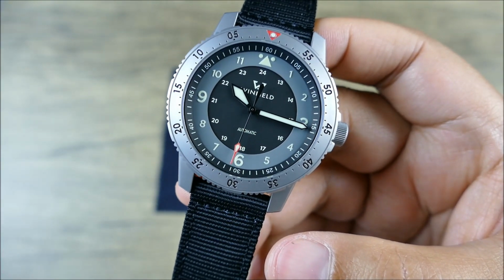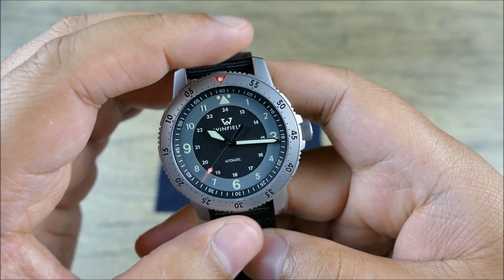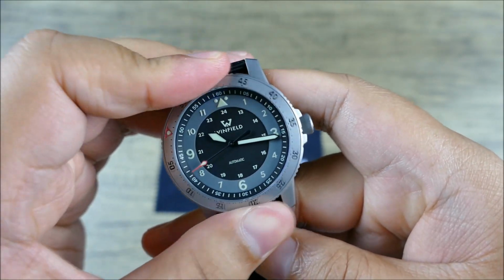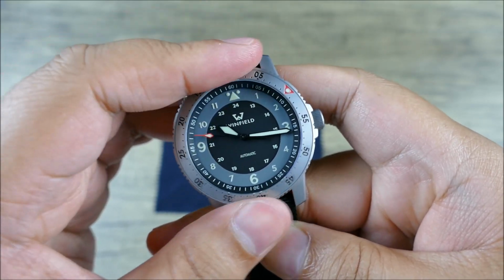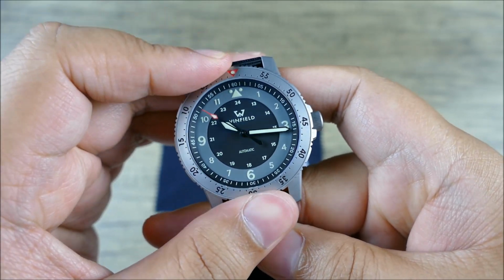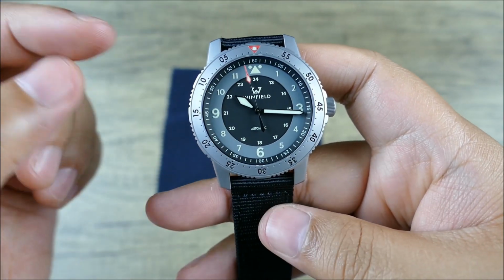Now, in terms of the bezel, of course, you can see it's a countdown bezel, but it has 120 clicks, unidirectional, very tactile, very, very clicky, maybe just a tad stiffer than I would prefer. But again, this isn't a dive watch traditionally. This is meant to be a countdown timer.